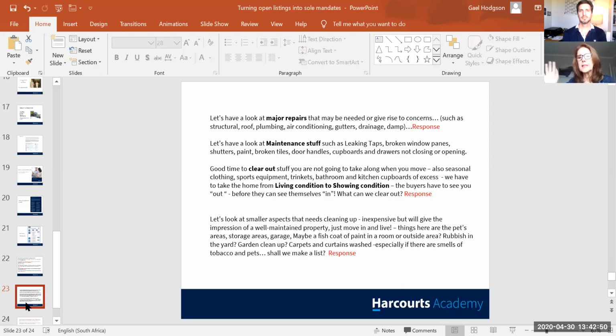So they'll see a damp patch like that, and immediately they'll start thinking, oh gosh, what's happened with the geyser? Does the geyser leak, or whatever the case is? So I think that's quite important for you to get that stuff fixed. You've got some time now to fix those things up and make it look really great. Maintenance stuff, have you noticed any leaking taps or anything like that? We're trying to present the property in pristine condition, like a move-in-and-live. So there's nothing to be done.